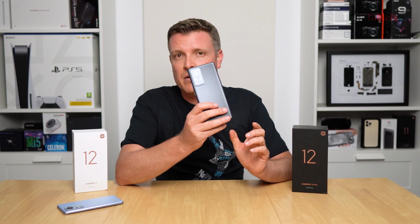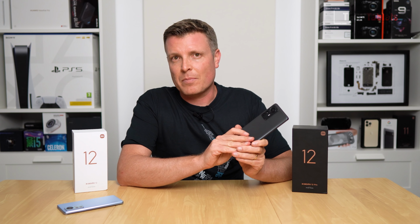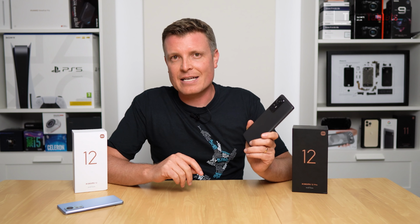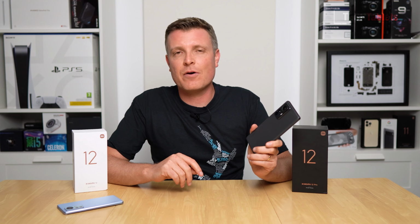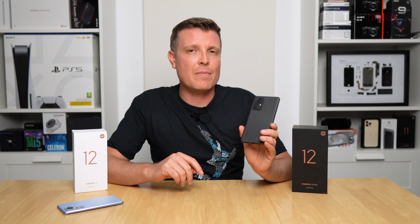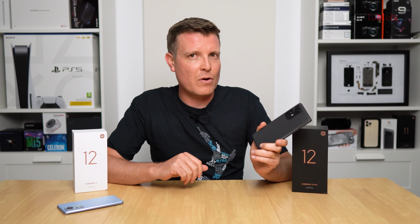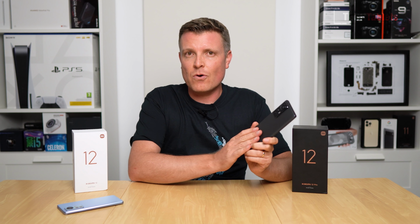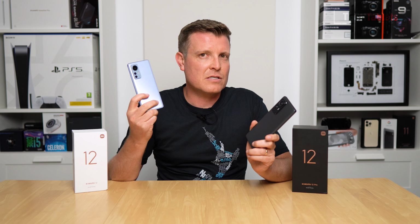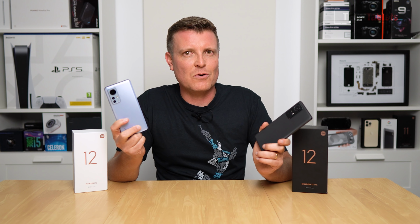It has a really great build to it with Gorilla Glass Victus and an in-screen fingerprint reader, all powered, of course, by the new Snapdragon 8 Gen 1, a 4-nanometer chip. And this model here that I've got has 8 gigabytes of RAM and 128 gigabytes of UFS 3.1 storage. Is it a good phone, or does it suffer from the same issues that I encountered with the smaller Xiaomi 12 model? Let's find out in this in-depth review.